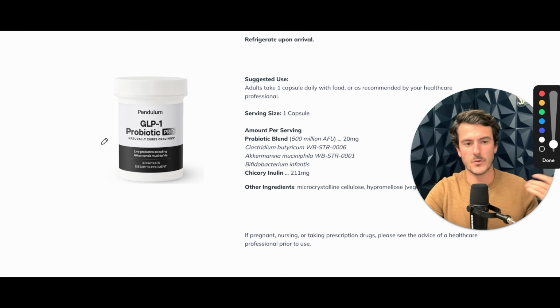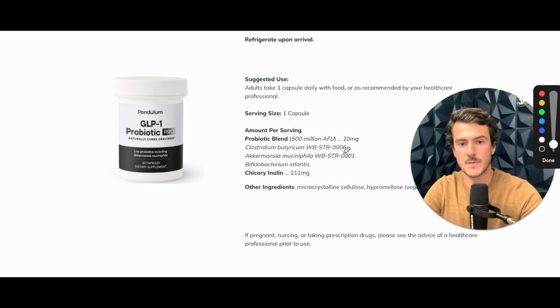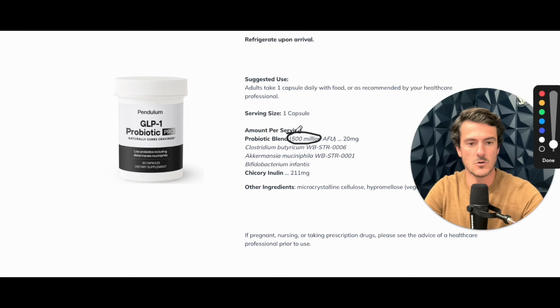So if you're pre-diabetic or diabetic and you're looking for enhanced GLP-1 stimulation, then we might want to go with Pendulum's other product, which is more expensive, but it's 4 times stronger. So we're going to go ahead and jump to that one next.